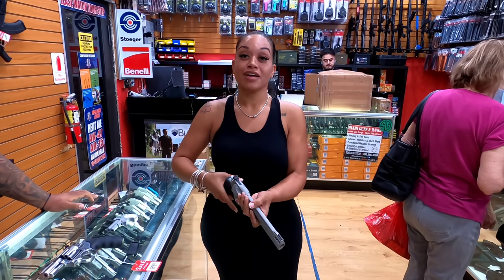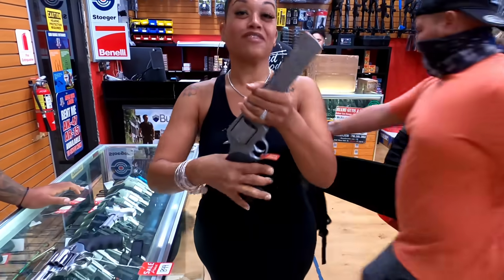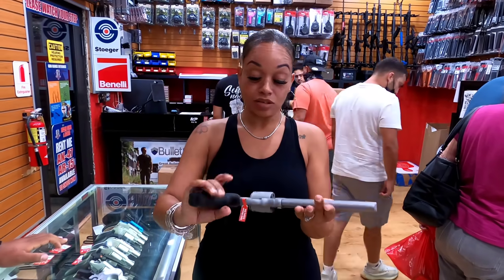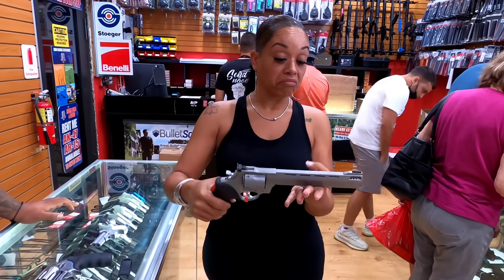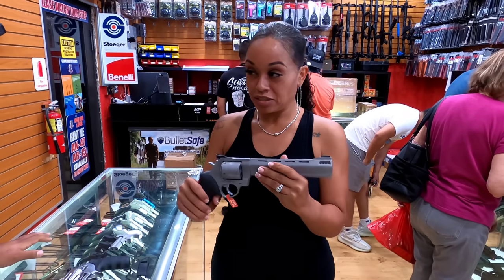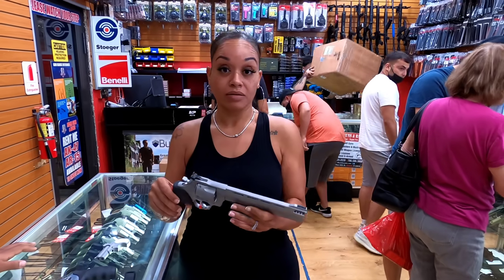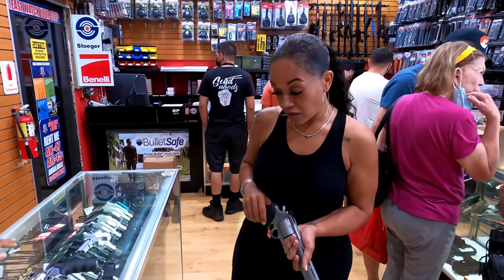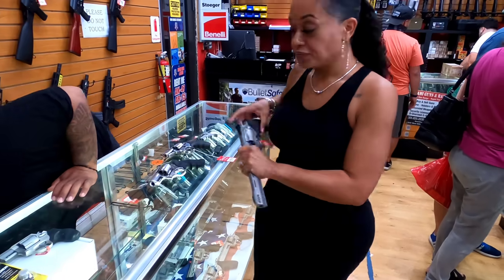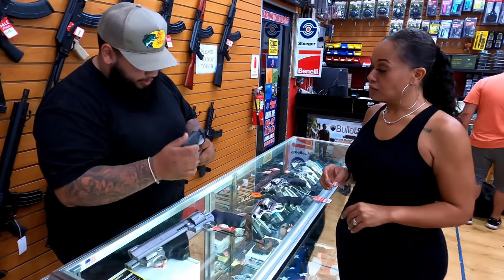This feels like it'll fly out of my hand. Yeah, the grip is not all that there. It feels like it will kick back. It's beautiful. It's a Taurus. How much is this? I was going for like eight. Not bad. Oh, this black one here is nice too. That two tone. This is a 357. So this can definitely hold.